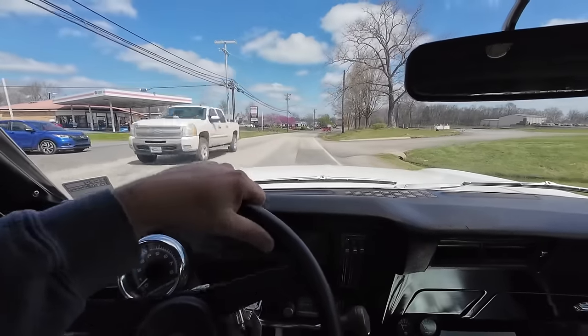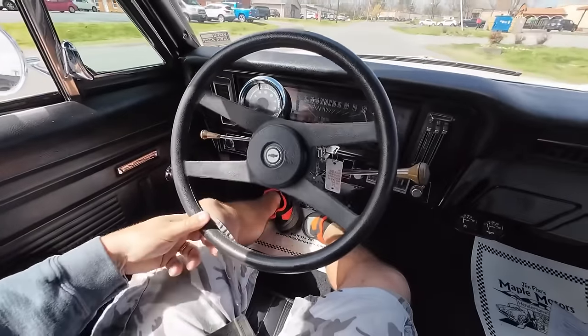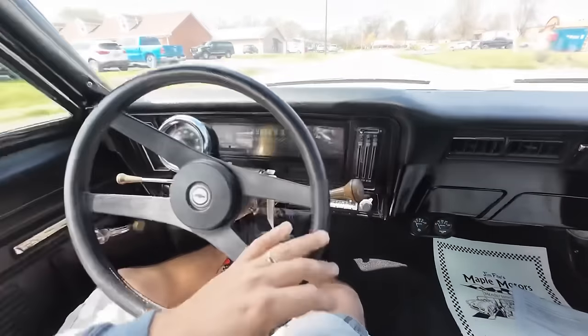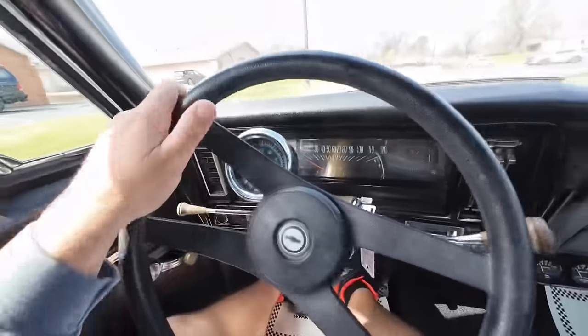All right, guys, we're going to go over here. That's crazy. Well, so far, so good. Just checked our gas gauge. It is floating around a quarter tank, so we may not have to get any fuel.